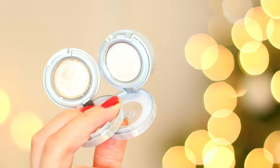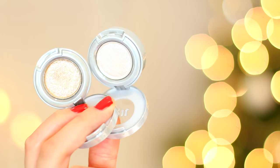So I have Interstellar, and I also have Cosmic. Interstellar is kind of more of a gold shade, and then Cosmic is a little bit more of a white, kind of pinky champagne colour. It really doesn't come across on camera how glittery these are, and together they just make for a really beautiful, very Christmassy, festive, sparkly eye. I also think these would be amazing for a New Year's Eve look, and I might be using one or two of them for that as well. I think they're just great eyeshadows, and if you're after glitter, these are definitely the ones to go for.